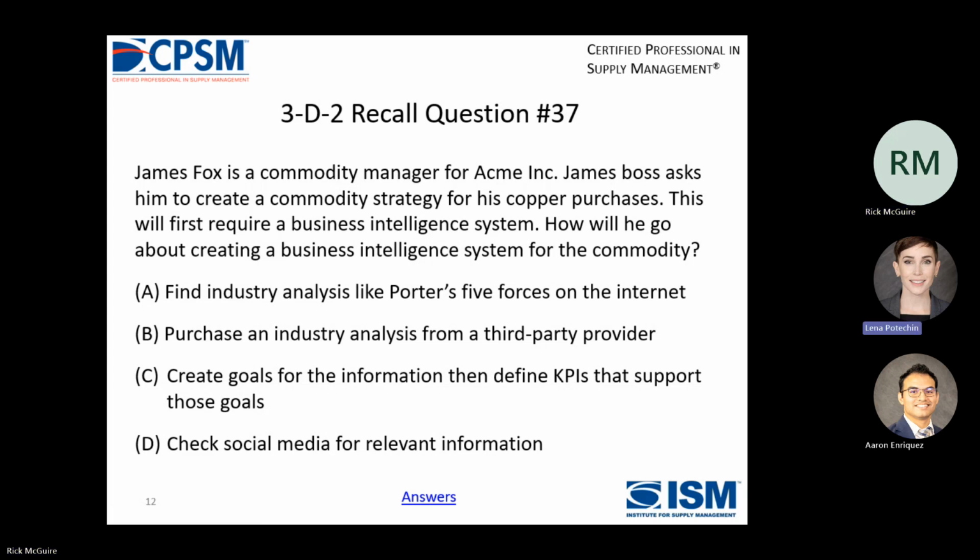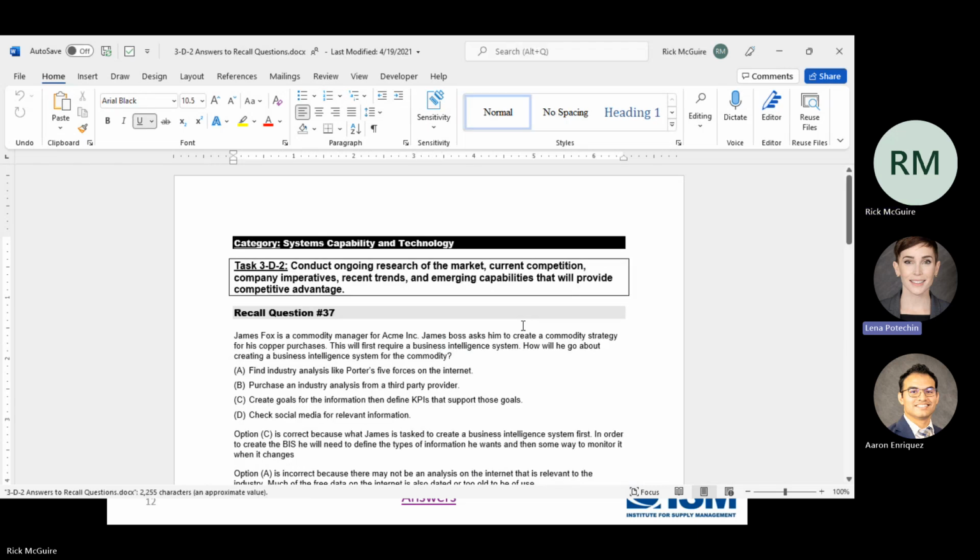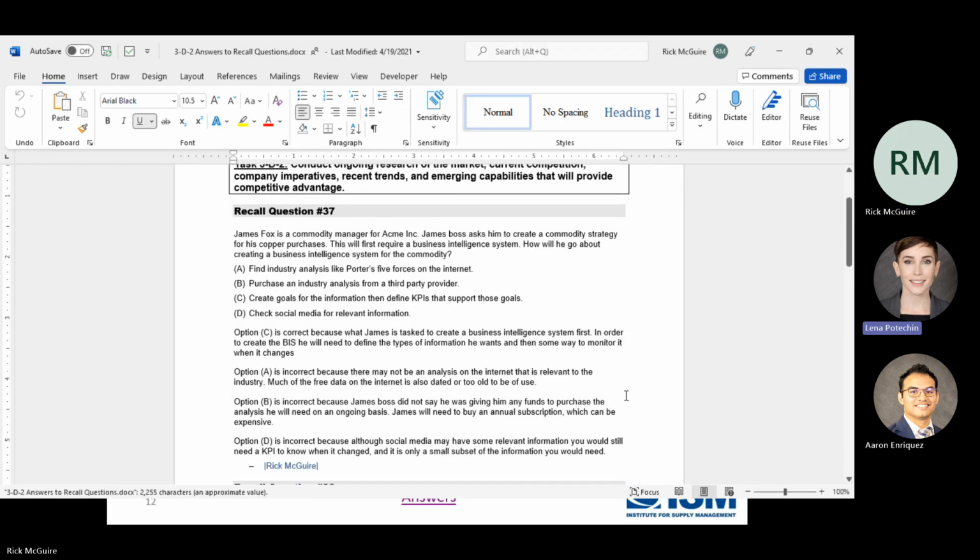Create goals for the information. You're right, that was a step. Which is not really consistent logic, but I think that's where they're headed. I guess the question is, how is he going to create the system? Not how is he going to get the business intelligence? How does he require a business intelligence system? How will he go about creating the system? So let's see what else I got here.